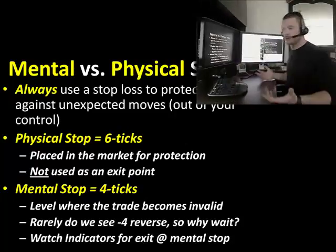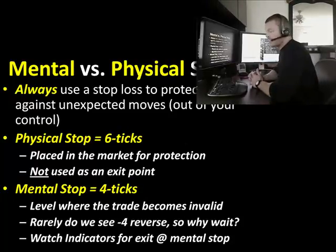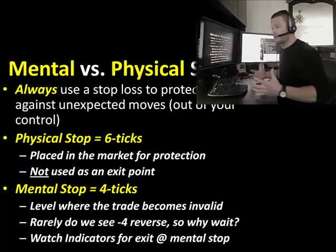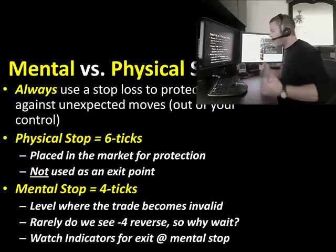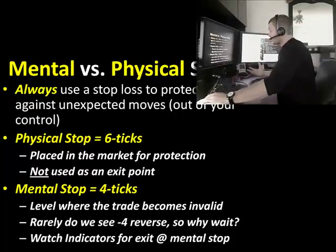In fact, in all my experience, I'd be willing to say probably less than 10 times in the last 10 years have I seen a market go 4 ticks against me, then reverse and go 4 ticks in my direction, and then continue on to fill my profit targets. The idea here is that if a trade goes 4 ticks against you, there's a very low likelihood that the risk on that trade is going to be worth the reward. And of course, we watch our indicators for an exit at a mental stop.